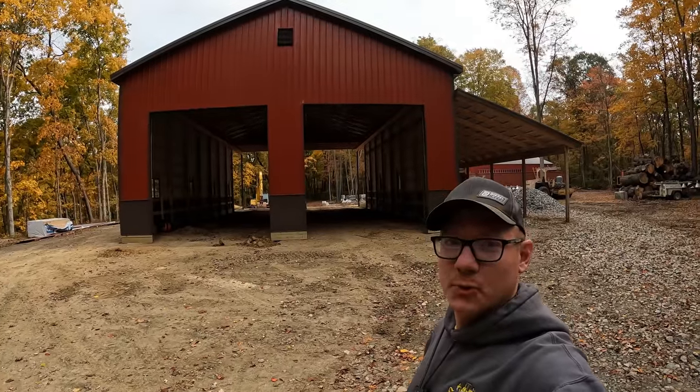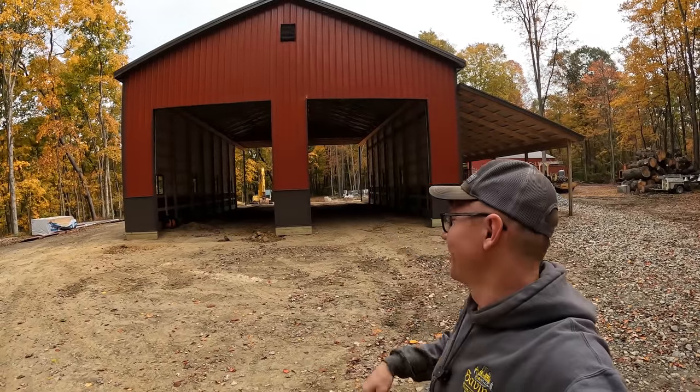You know, when you do a project like this and you plan it for so long, this building's been in my head for probably 10 years or more now. And standing here actually looking at it in person, it's a good feeling. Are you guys ready to see this thing? Oh, this is gonna be so great. Boom! Shop.